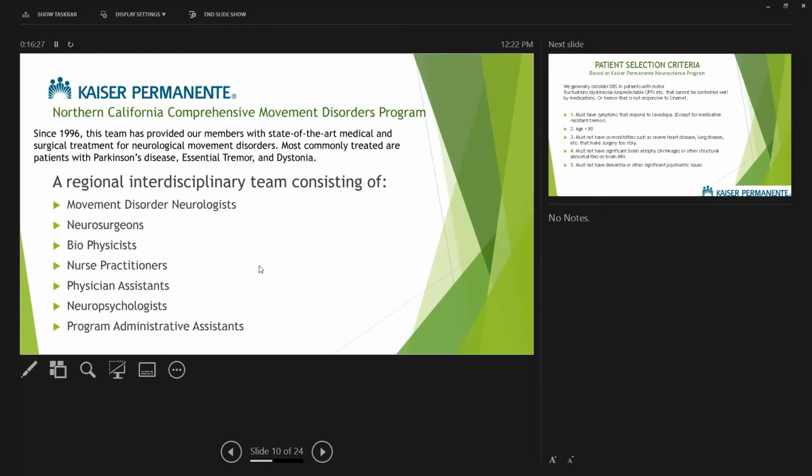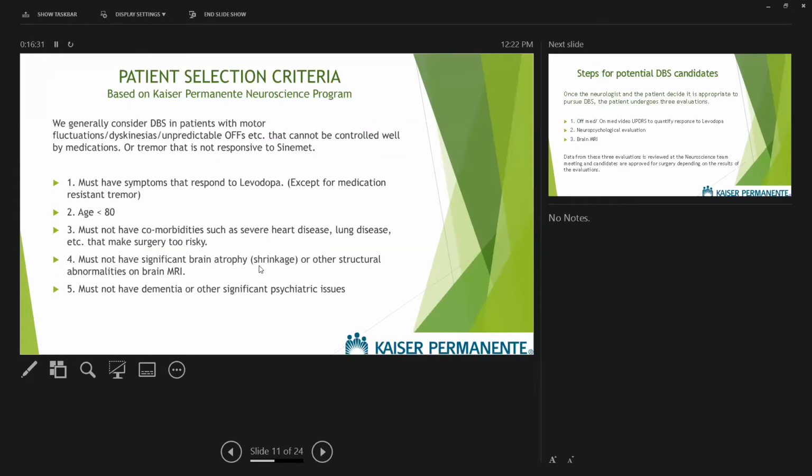Now, not every patient is appropriate for deep brain stimulation, and here are the selection criteria for our patients. So generally, people who have the off-on fluctuations and the unpredictable offs, dyskinesia, these are good candidates for deep brain stimulation as long as they respond to Sinemet. The one caveat is that sometimes people have tremor with Parkinson's that just doesn't seem to respond to levodopa. And that tremor does respond to deep brain stimulation. So number 1, we're looking for a good response to levodopa, because I always tell patients that DBS, you can expect basically your best time on medication is what you can expect from deep brain stimulation.